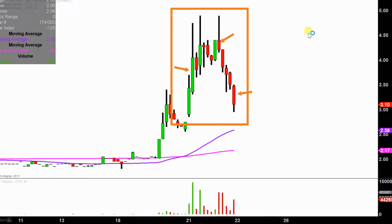I like this time frame. I think it does a good job of telling the quote-unquote story of the price and just makes mapping out where levels of support and resistance are a bit easier to see.